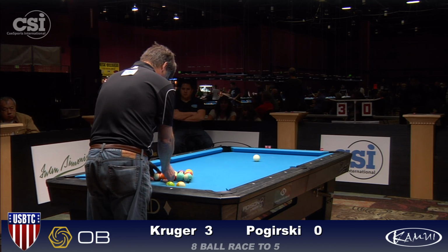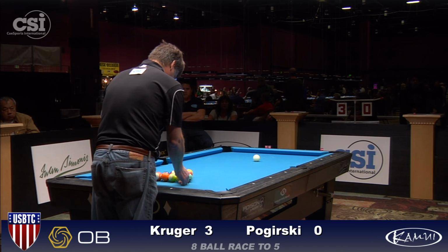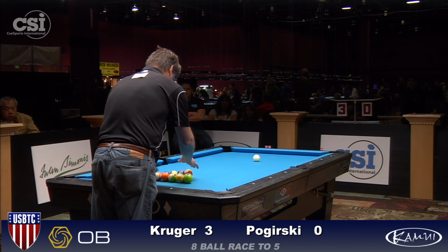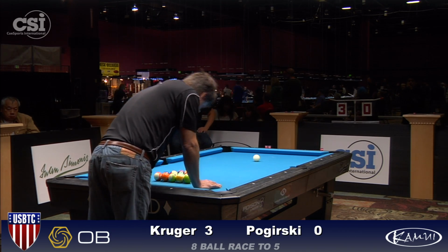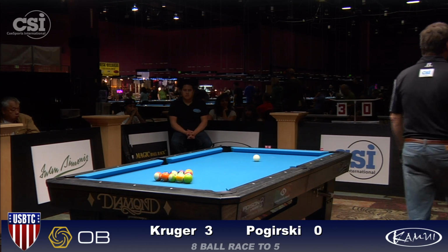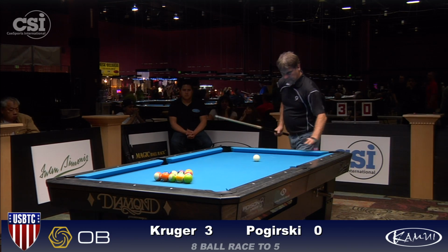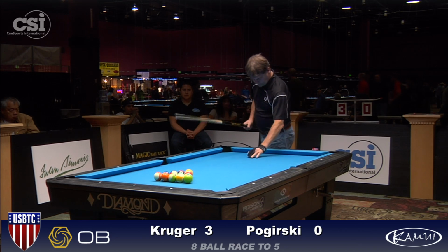Well, Derek needs to win this rack to have any chance of coming through in this match. And he's breaking in the even-numbered games, which certainly isn't to his favor. He's going to have to win twice on Nick's break to have any chance to win this set, but he's going to have to win this rack, I think, to keep his hopes alive.